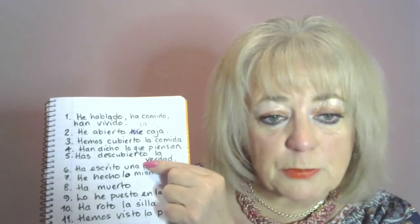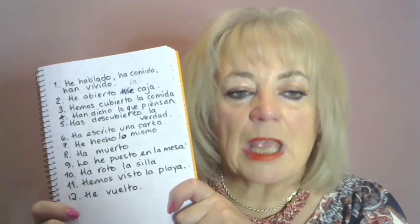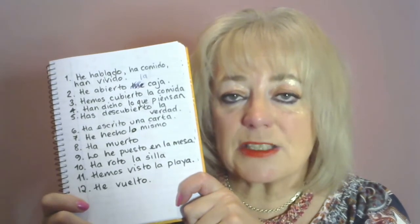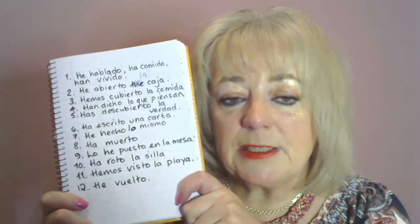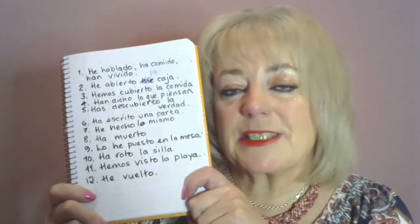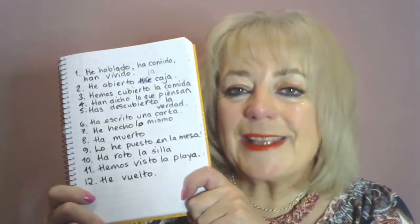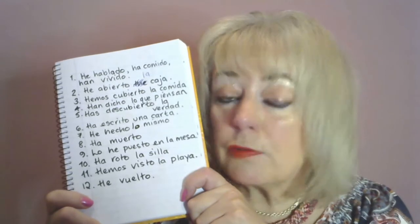past participle. Has descubierto la verdad. Número 6, ha escrito una carta. So, escrito, the irregular past participle of escribir. He hecho lo mismo. Hecho, the irregular past participle of hacer. Ha muerto. Muerto, the irregular past participle of morir.